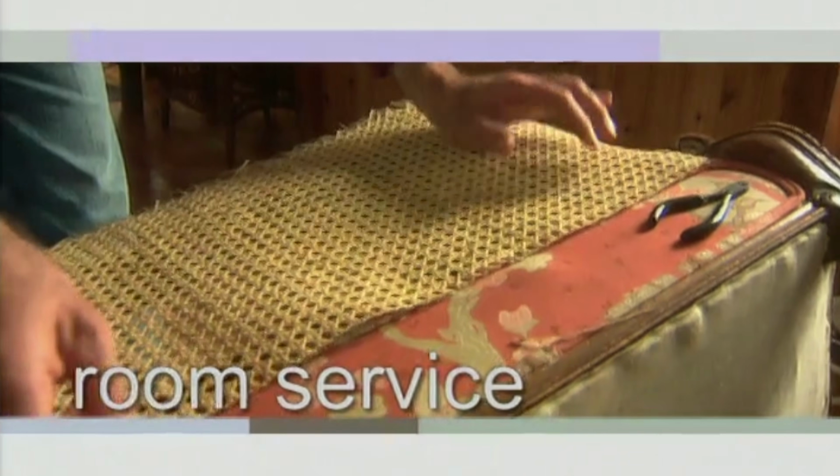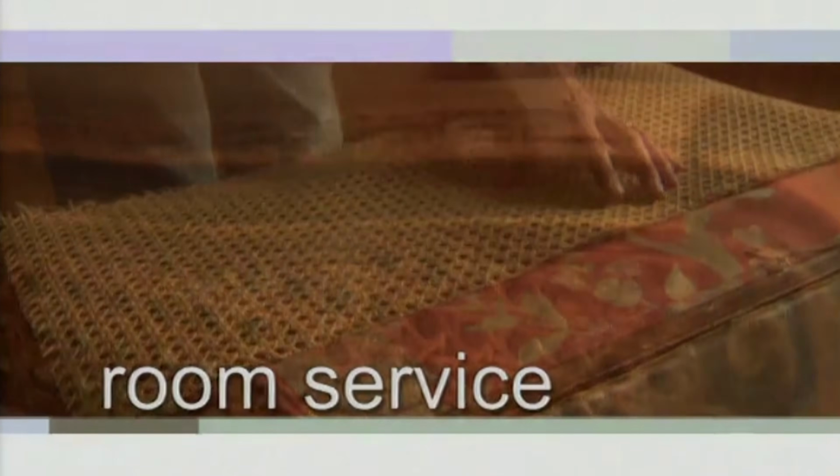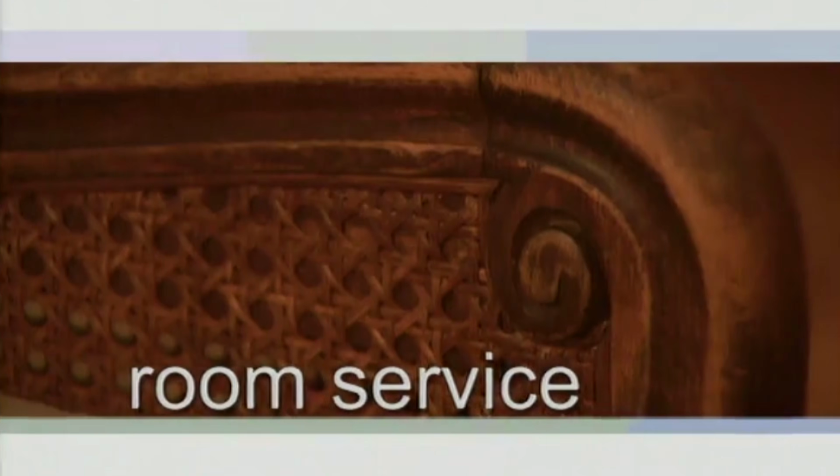When room service returns, we'll see how our room is coming together and see how a family heirloom is restored to splendor.